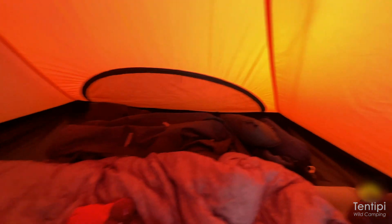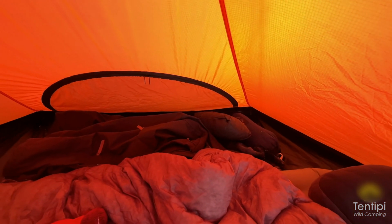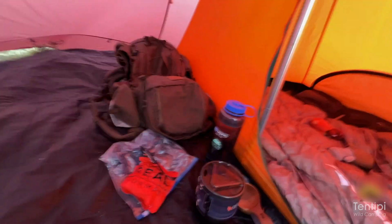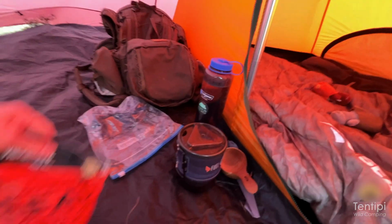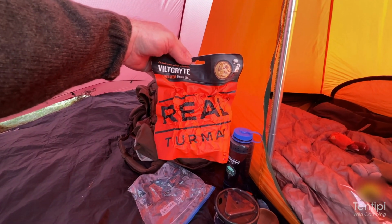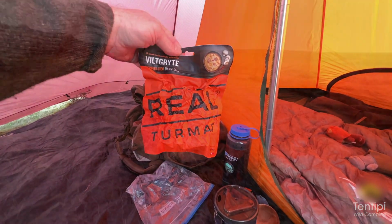Over in the corner I've got my quilt, some thermal underwear just in case. Loads of room for the rucksack, and for tonight's tea I've got the Real Turmat reindeer stew, which apparently is very nice, so we'll find out later.